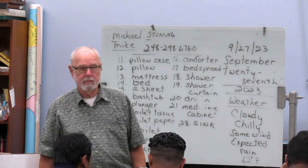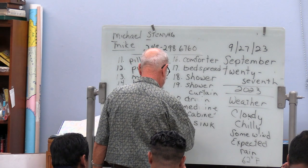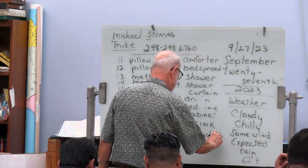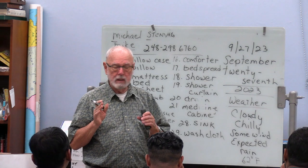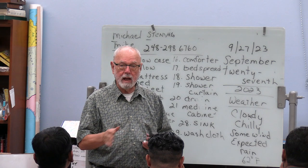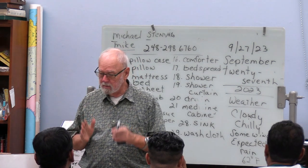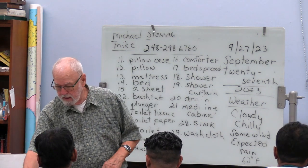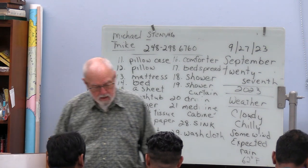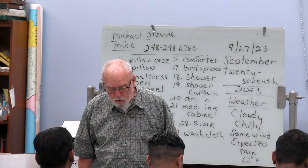Wash cloth. What is a wash cloth? Small. Wash cloth, for washing, not for drying. Small towel for your face. Usually about this size. Use it in the restaurant, and for cooking.